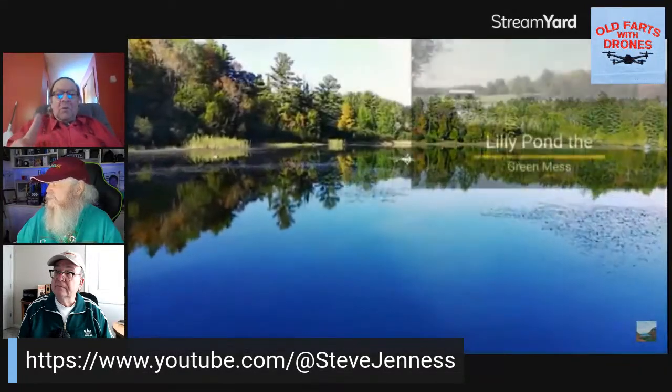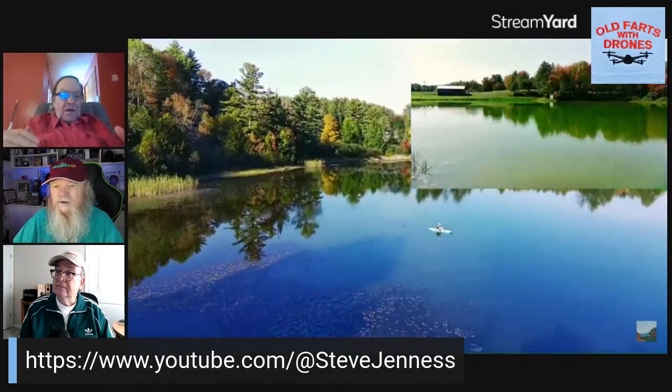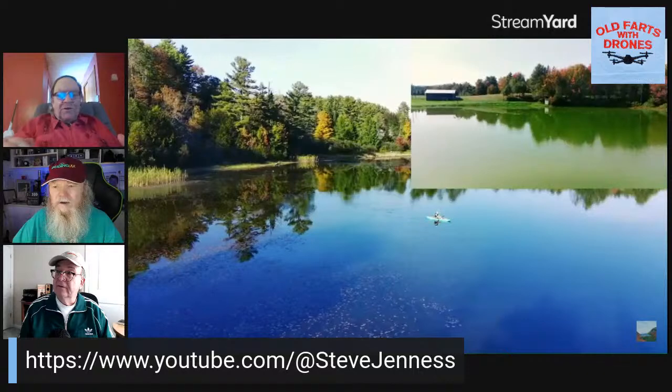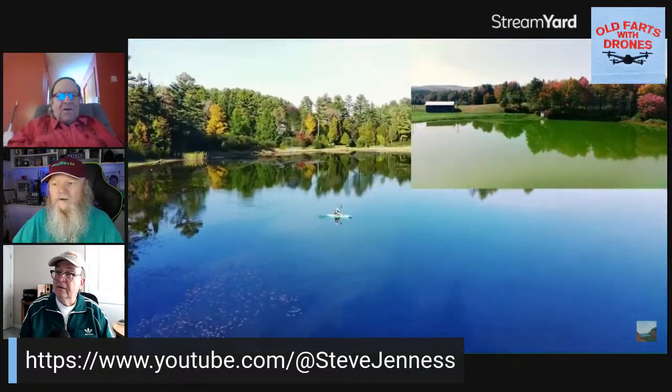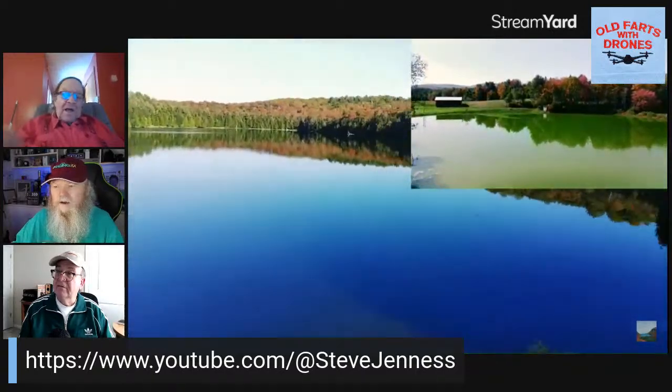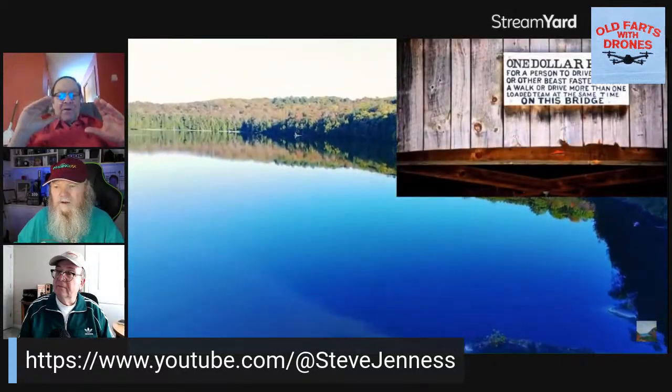Like this one here is Ewell Pond up in Peacham, Vermont, and up in the right-hand corner that's Lily Pond. And the reason I put Lily Pond up there is it's totally green. It's not full of algae, but the composition of the soil around it makes it green for some reason. And the lake in the middle of the shot is called Ewell Pond. It's very, very minimal development around there, but it's great fishing, and people use that. They kayak a lot up there.